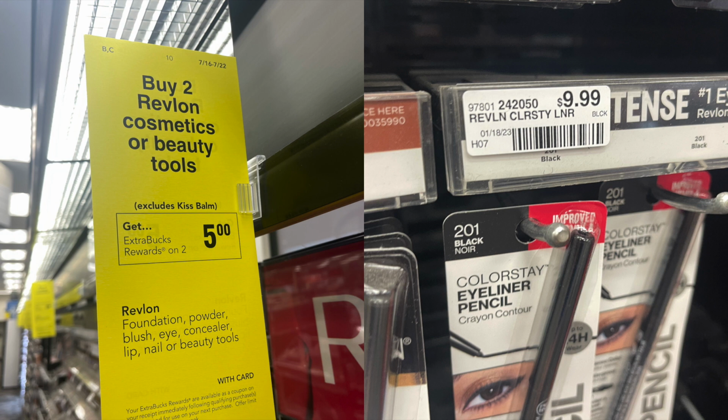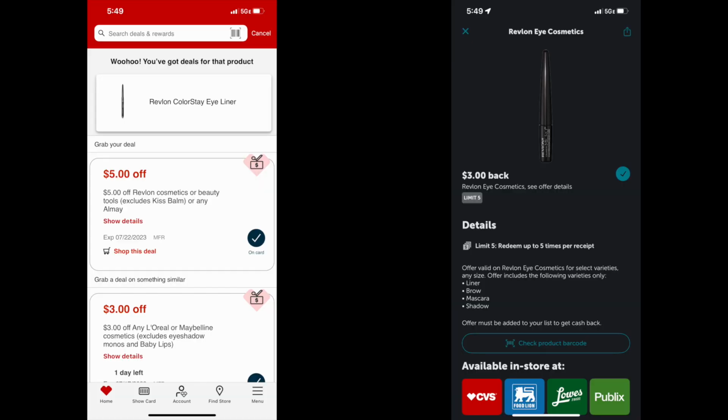Our total will be $19.98. You can do something else as long as you have 2 Revlon products. We're going to get back $5 in extra care bucks. Now, on the CVS app, we do have a $5 off Revlon Cosmetics or beauty tools. This $5 CRT, this store coupon on the app, you can use it on a variety of things. You can use it on nail clippers or anything. So just scan your items to make sure things apply, of course. And then you're going to head over to IBOTTA. IBOTTA has various IBOTTA rebates for Revlon products.